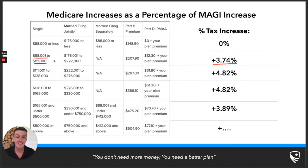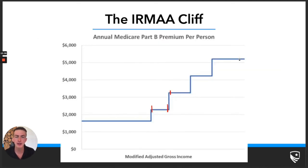Well, again, assess this in relation to what your future tax liability is going to be. If you're performing a Roth conversion in order to avoid the Social Security tax torpedo, or you're performing a Roth conversion in order to avoid your RMDs being taxed at 32%, let's say, it may make sense to convert into this zone, take this added 3.74% expense.